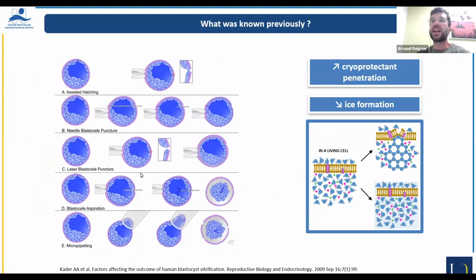Those extra handlings were developed in order to maximize the chance of having a living expanded blastocyst after warming. And you can see on this picture some of them. So you have the assisted hatching, when you only perform a laser pulse on the zona pellucida without touching the trophectoderm cells. You can go through the whole blastocyst with a needle. You can perform a laser pulse in the zona pellucida, but also between two cells from the trophectoderm, but far away from the inner cell mass. You can perform blastocoel aspiration thanks to a needle and micropipetting.